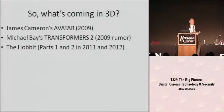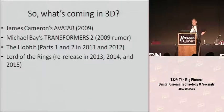The Hobbit reports that Peter Jackson is filming with 3D cameras. Well, not Peter Jackson, sorry. I think Lord of the Rings, and I just think Peter Jackson. Parts 1 and 2, releasing in 2011 and 2012. They're also going to do the conversion, it sounds like, and re-release the Lord of the Rings in 2013, 14, and 15. So we'll have 5 years of Lord of the Rings goodness.